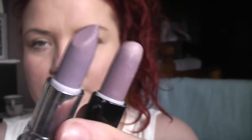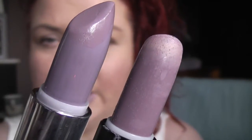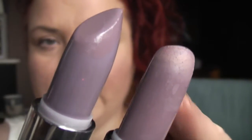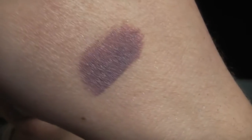From Illamasqua I have Posture, which is a matte sort of lilac shade. When you look at it like that, that's what the two colours look like. There is some similarity. I think you can see that Chinchilla is a more blue based lilac, more of a lavender in fairness. This is a definite true lilac. I'd say this is a grey lavender. So I'm going to swatch Chinchilla first, which is what I've got on. That is Chinchilla.